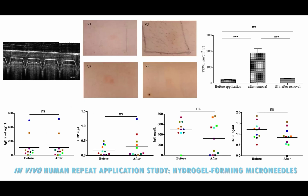But obviously, if you're delivering drugs with microneedles, you might need to apply the microneedles on a regular basis. So what we did was we got a number of human volunteers. We applied microneedles to their skin every day for a week. And then we looked at the skin barrier function, we looked at skin appearance and a number of biomarkers.